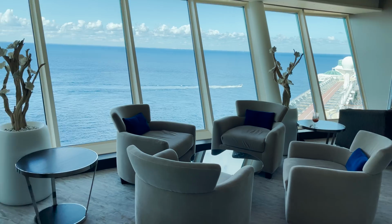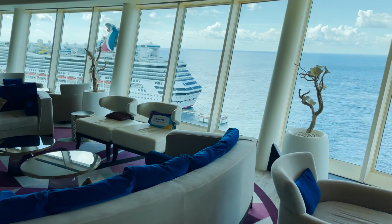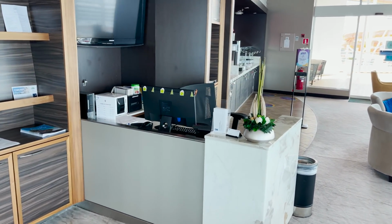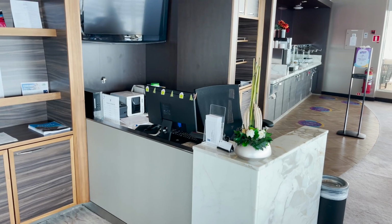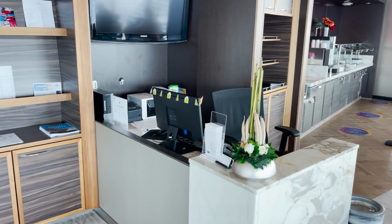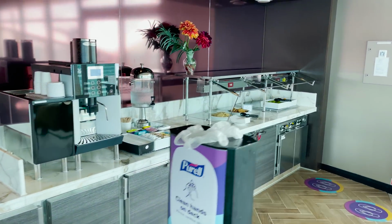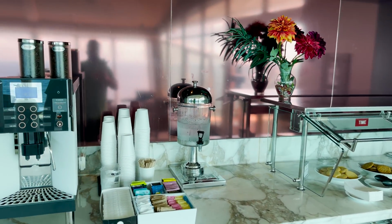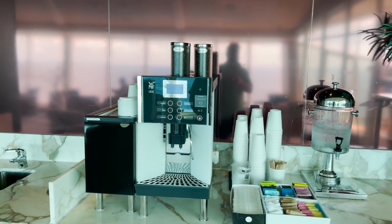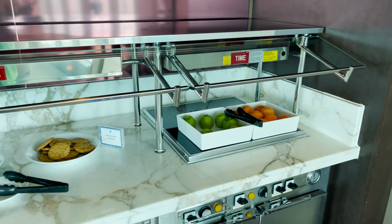So you're gonna have plenty of lounge space, tables, chairs, couches, and you have the big floor to ceiling windows all the way around. And then towards the middle here, they do have kind of like the concierge desk, so to speak, where they can assist you with anything that you need. If you need to make a reservation or check on something, they can do all of that right there. They do have a small snack and drink section here, some ice water, a coffee machine that makes espressos, lattes, cappuccinos, macchiatos, things like that. And there's some cookies out, lemon cookies, homemade cookies, and fresh fruit.